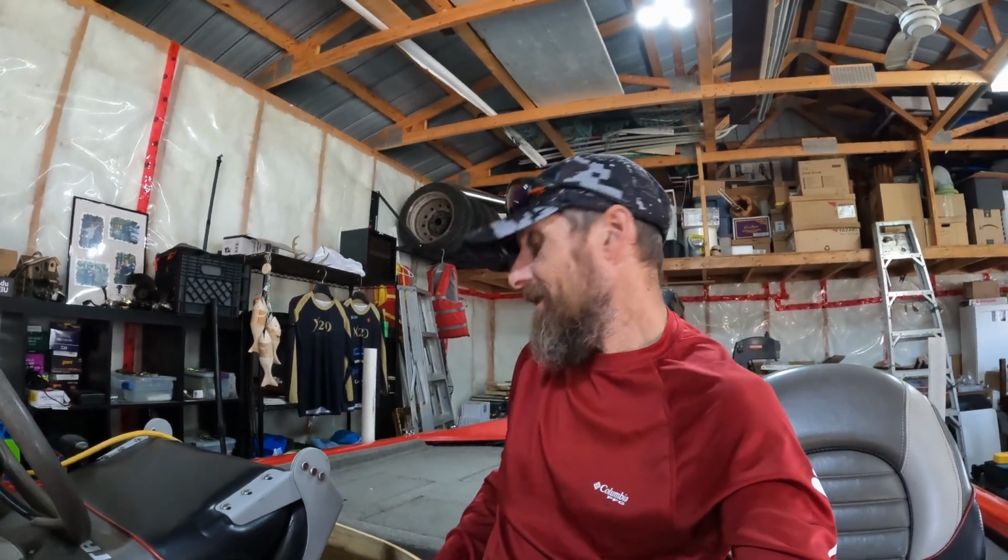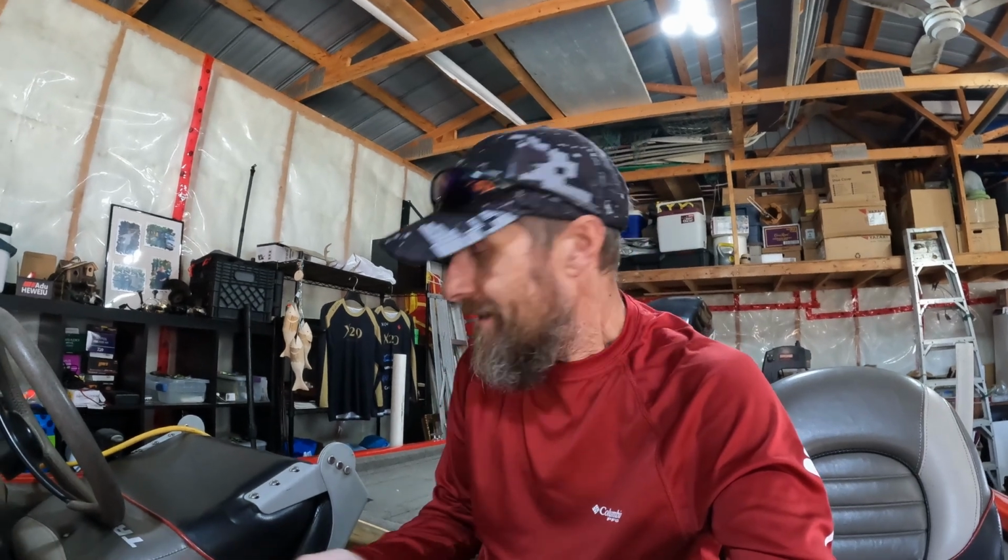That's one way to tell right there. If your batteries are really low every time you come back from being out on the water, and you plug it in and you're like, wow, why is this so low? You're looking at the charging meter there and it looks like it's pretty much dead.